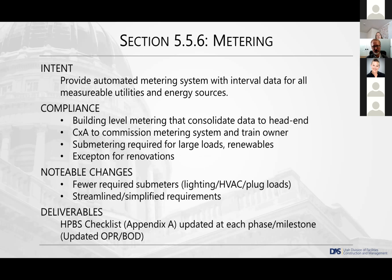The biggest change in this updated performance standard compared to the old one is there's probably half the language regarding metering, and fewer sub-meters are required. But basically, the intent of this is we want to make sure that we have automated metering systems that provide interval data for all the measurable utilities and energy sources. And what that means really is building level metering that all consolidates together. It's all recording into a single head end.